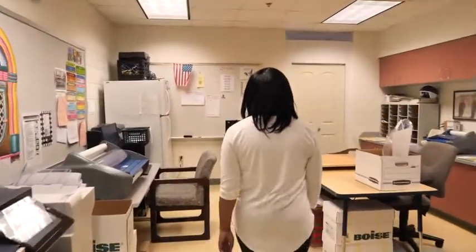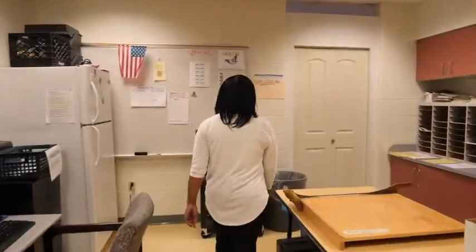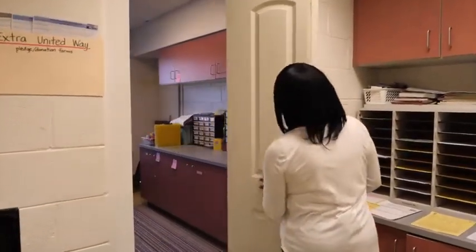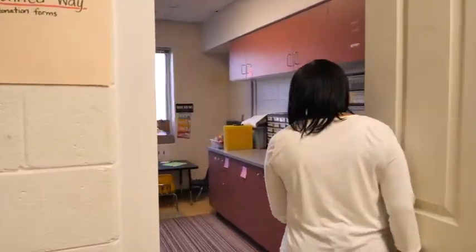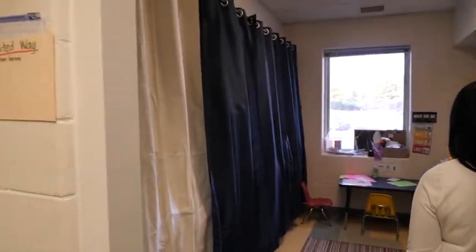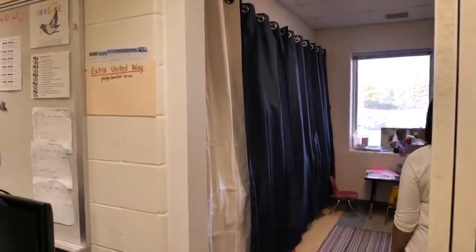Originally, at the back of the teacher workroom was an additional storage area for Bright Beginnings. Against the back wall are curtains that cover the actual stuff in the closet, but then that front area is used for speech and language therapy.